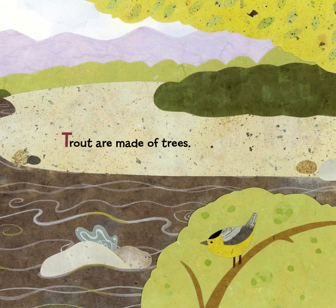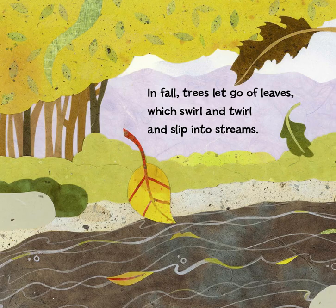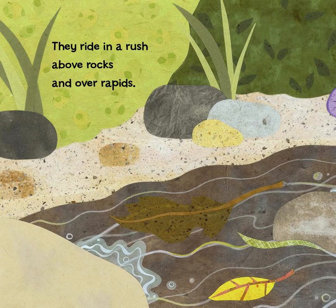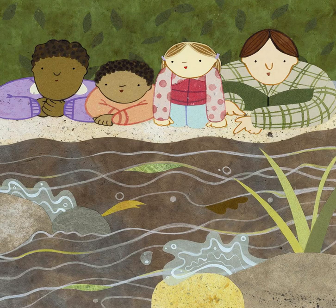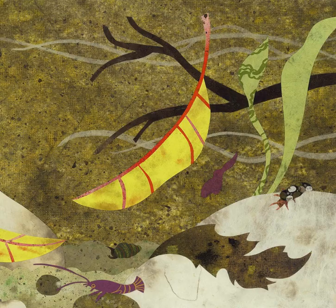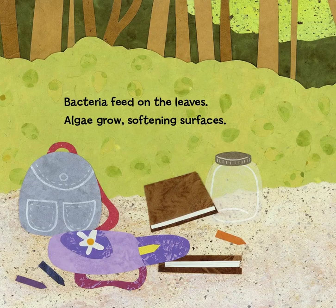Trout are made of trees. In fall, trees let go of leaves, which swirl and twirl and slip into streams. They ride in a rush above rocks and over rapids. They snag and settle soggily down. Bacteria feed on the leaves. Algae grow, softening surfaces.